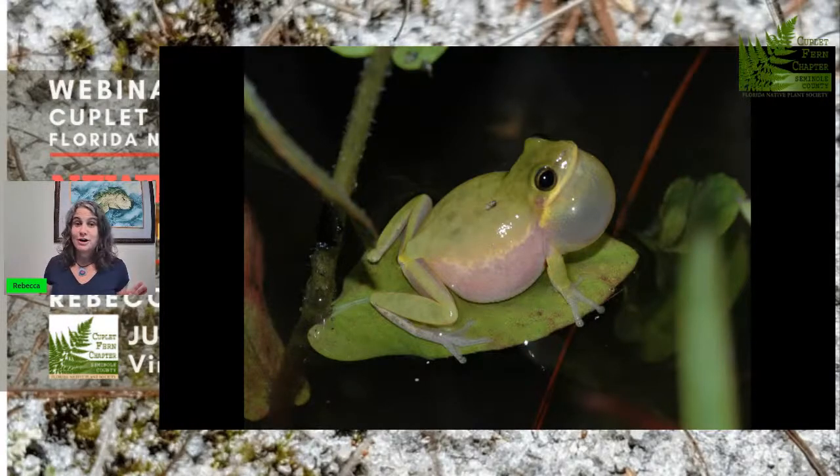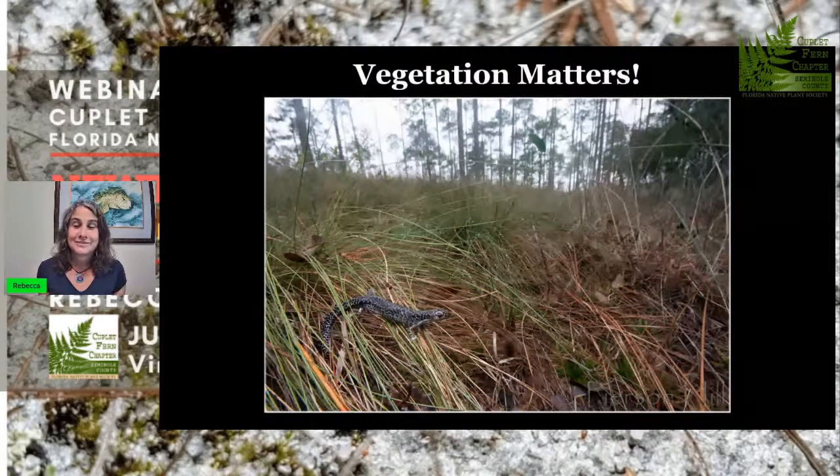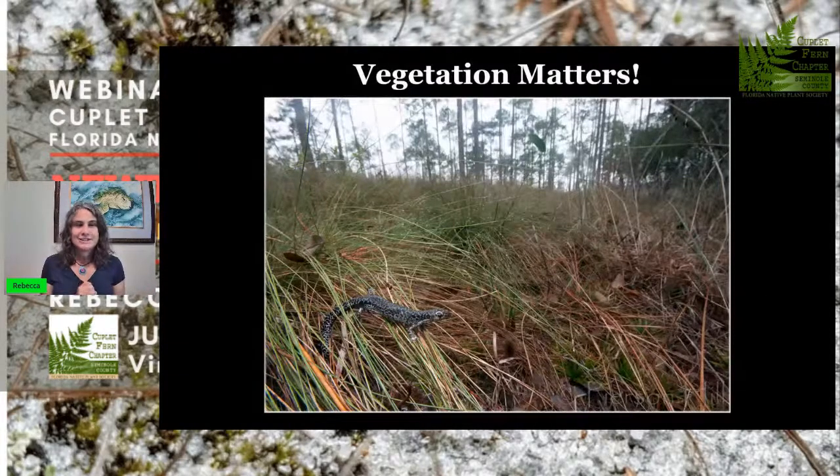And so I just wanted y'all to know that I know who I'm talking to tonight, the Native Plant Society. So I wanted to emphasize that vegetation does matter. It matters a whole lot to these amphibians that are living in the uplands. Their upland vegetation matters. They need that herbaceous understory of longleaf pine forests that are fire adapted and fire dependent. Because if you think about a species that's really tiny trying to navigate its way through a thicket, it's very difficult versus having a lot of herbaceous vegetation. So that ground cover matters a lot, especially when they're migrating down to their wetland to breed.